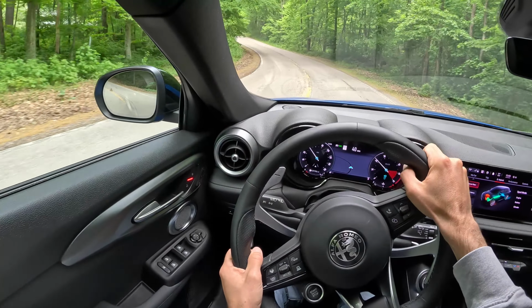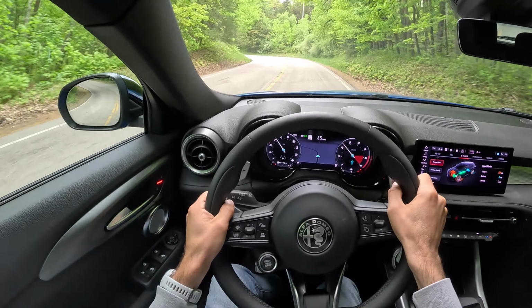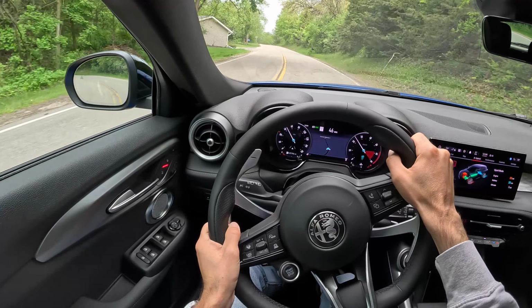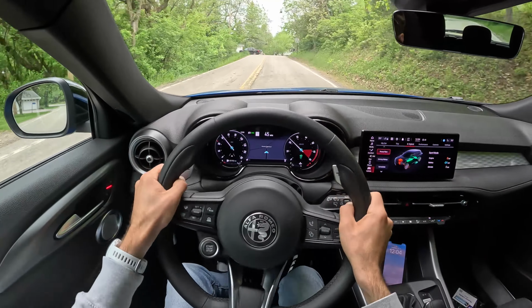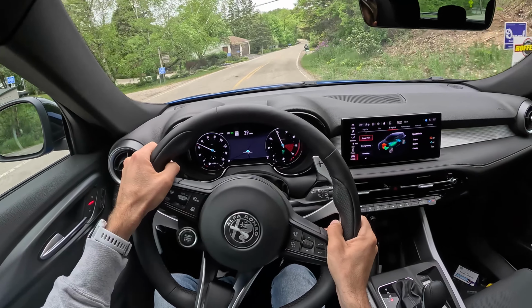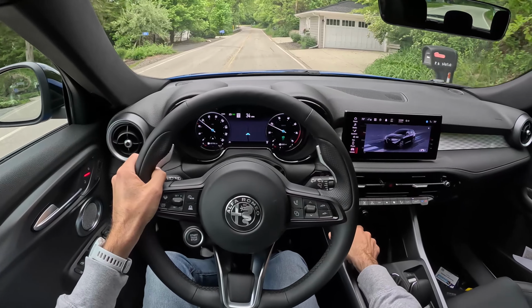But the driving dynamics are actually quite pleasurable. It's a nice thing to drive. Turns in pretty directly. There's no play in the steering wheel. Chassis feels rigid. I gotta say, little Tonale kind of surprising me. Good car.